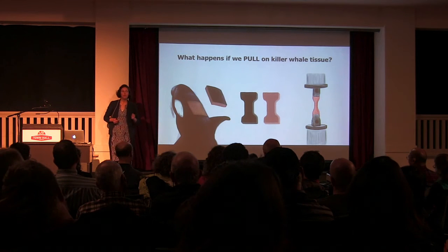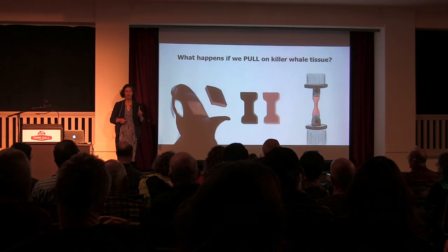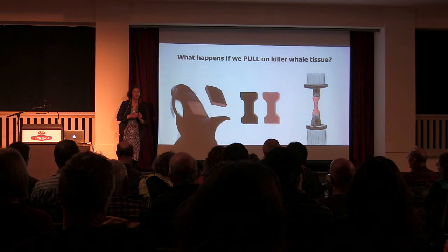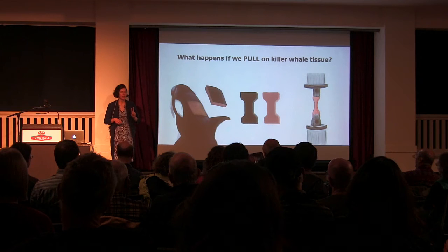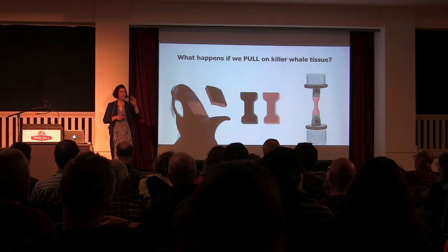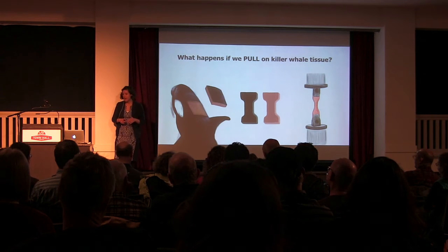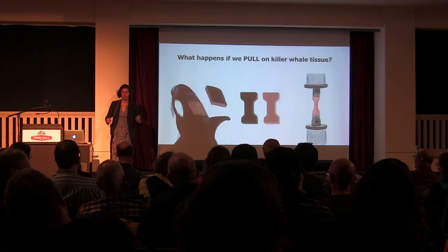And so from this test, I get to understand three things. One, how elastic is the material? How much force does it take to pull on it? And the second is, how strong is it? How much do I have to pull on it before it breaks? What's the highest force it can withstand? And three, how much can it stretch before it breaks?